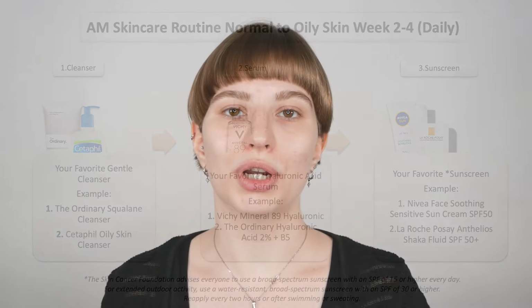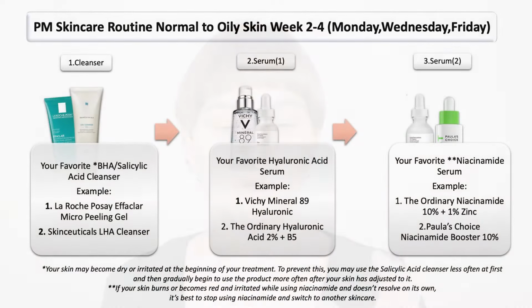Then if we look at your advanced evening skincare routine, this is basically where we can now go ahead and add niacinamide into this routine. Since we already know that your skin is fine with salicylic, we are going to use the salicylic acid cleanser 3 times per week. Then we're going to use hyaluronic acid afterwards, and then we are going to add niacinamide to it at the end. Again, I recommend using hyaluronic acid at first, and then we are going to layer niacinamide afterwards. And so you can do this 3 times per week.